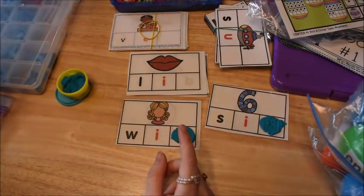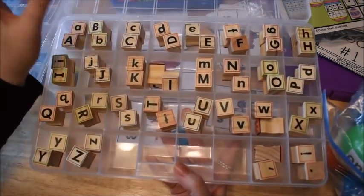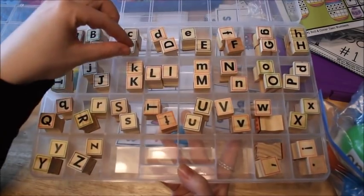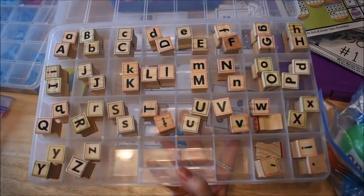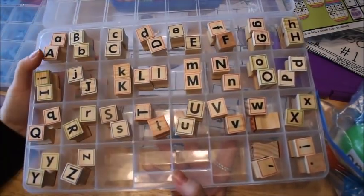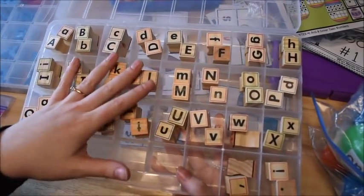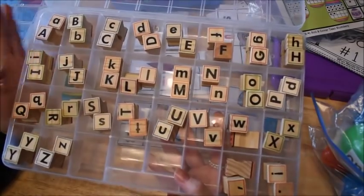They originally came in a wooden box, but it was very hard for him to get them out because they're real tight in the little wooden box, and they also didn't have a slot to really keep them in order. So I put them in this plastic kit. I think I got these off of Amazon.